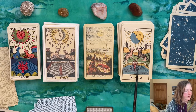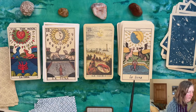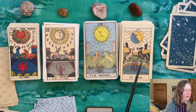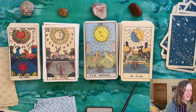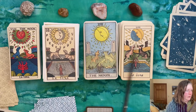Then we have this one, which sort of reminds me of the RWS more than anything else, although it's weird because you don't have the path, so this is more like a fountain than an actual natural body of water. It looks like a constructed edge here, and maybe it's an outdoor lobster tank, I don't know, but that's what it looks like to me. But the moon looks very similar to this one.